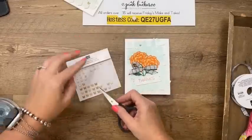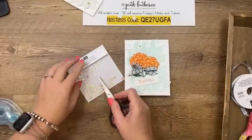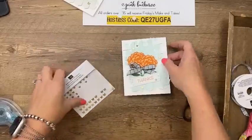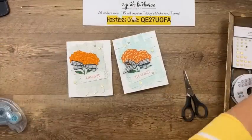All right, some brass butterflies. And these little adorable butterflies will be in the new annual catalog as well. They're carrying over, which I like because I really do like these. I use them a lot. And there you go. Thanks. Very cute. Very cute, if I do say so myself.